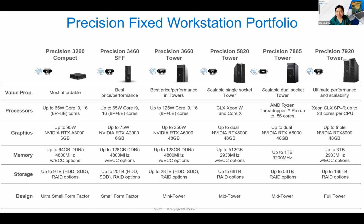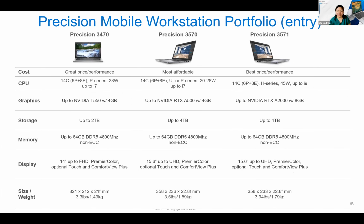Okay. Now for our mobile workstation, under the 3000 series, we have these models. We've introduced the 14-inch display, that is the 3470. Very new, just launched last year. And then we have the 3570 and 3571. Both are 15.6-inch displays. But in terms of graphics, you have higher options in the 3571.